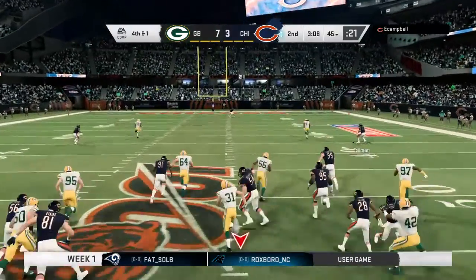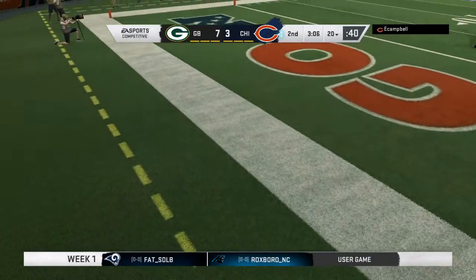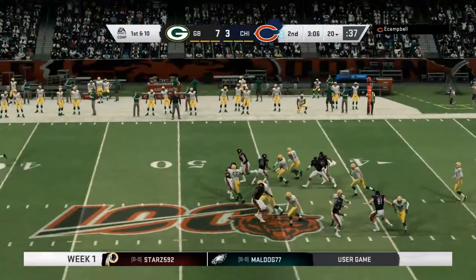And he gets this away, and look at this. This is a good one. We got this. At their own 20-yard line.